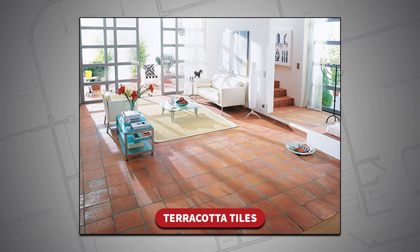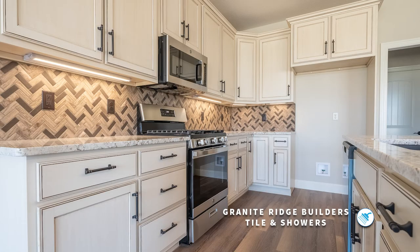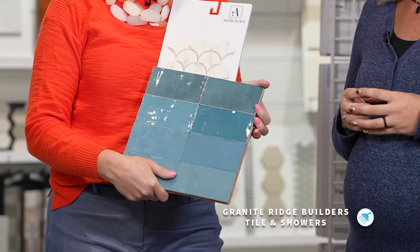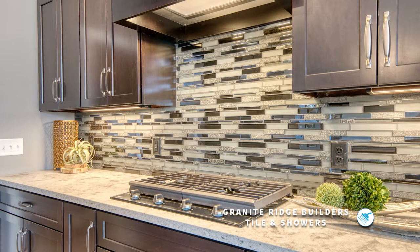There are many other places to put tile, fun places like a backsplash. There are a lot of popular colors. Usually it's a rectangular shape that we're seeing in your kitchen backsplash, but a lot of our homes are really neutral. We're going real neutral, and this is a place where you can really add a pop of color or some extra design.